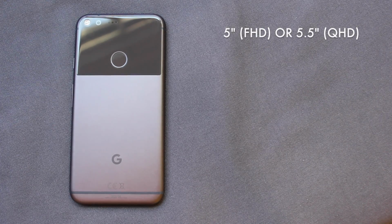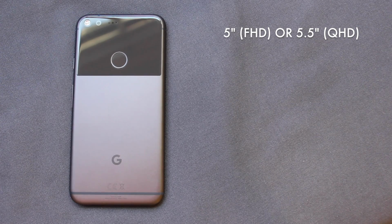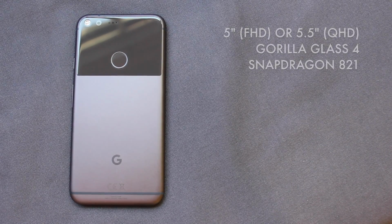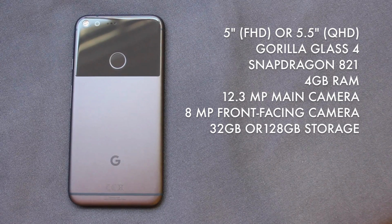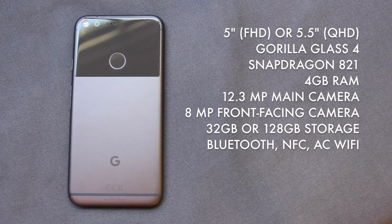The Google Pixel has a 5-inch FHD AMOLED display, and its Pixel XL sibling has a slightly larger 5.5-inch QHD AMOLED display. Both are covered in Gorilla Glass 4. Other than that, the two phones are mostly the same. They're both the first phones to have the Snapdragon 821, 4 gigs of RAM, 12 megapixel and 8 megapixel cameras, 32 gig or 128 gigs of storage, the usual Bluetooth, NFC, AC Wi-Fi, accelerometer, and gyroscope.